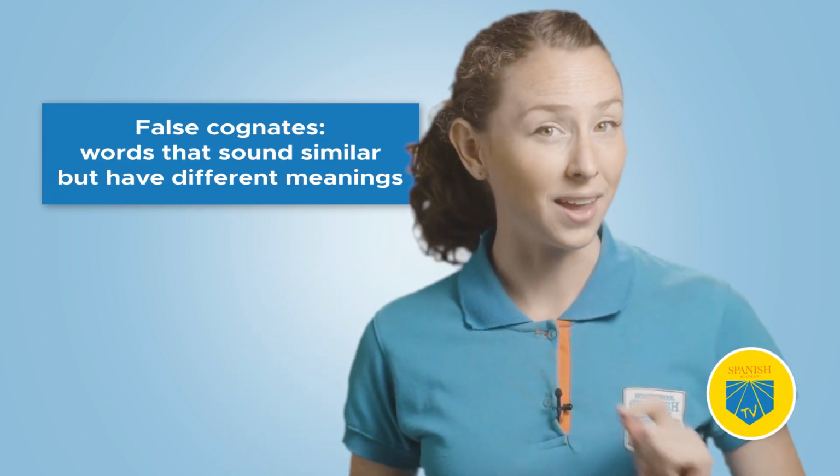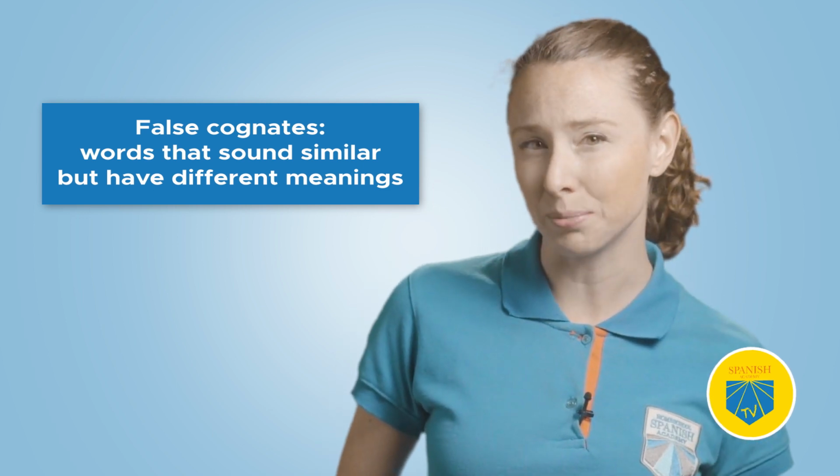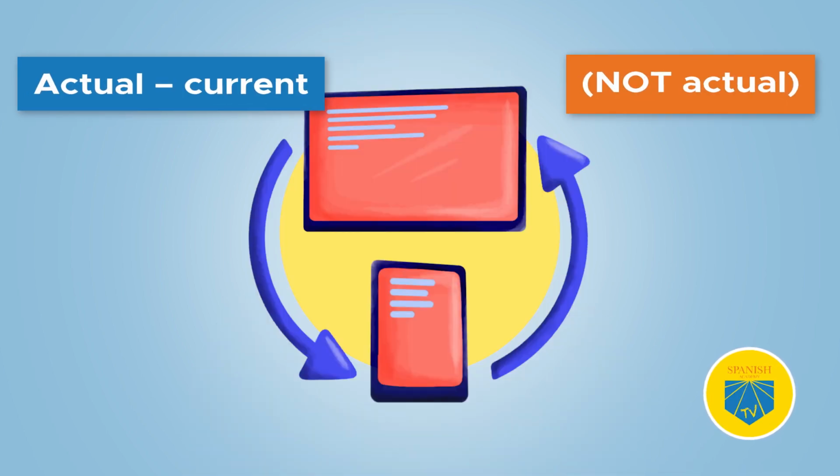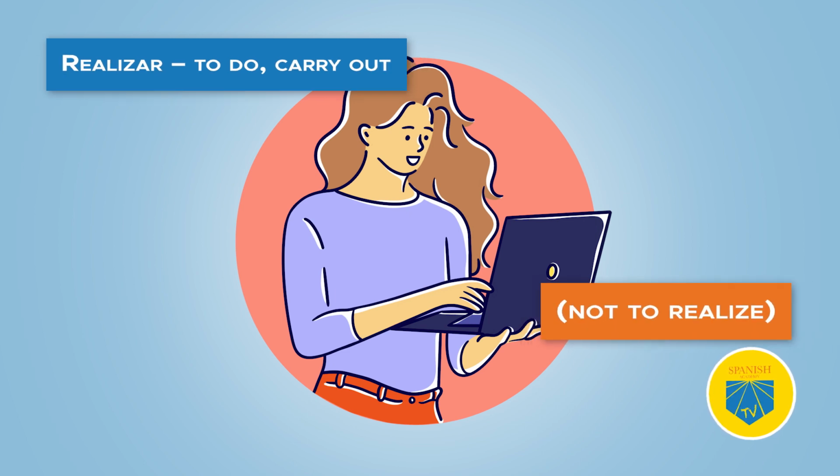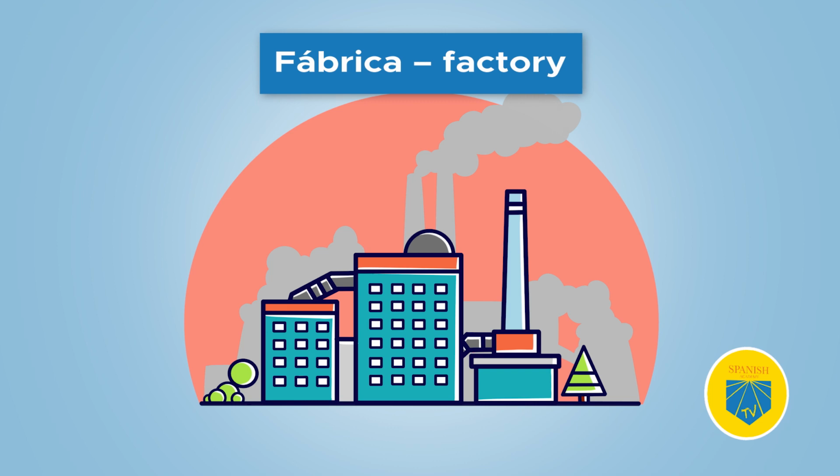False cognates, aka words that sound similar but have very different meanings, often trip up Spanish learners. Even if your Spanish is otherwise perfect, misusing a false cognate can quickly give away that you're not a native speaker. Here are some false cognates to look out for. Actual means current, not actual. Realizar means to do or carry out, not to realize. Fábrica means factory, not fabric. For even more cognate practice, click here.